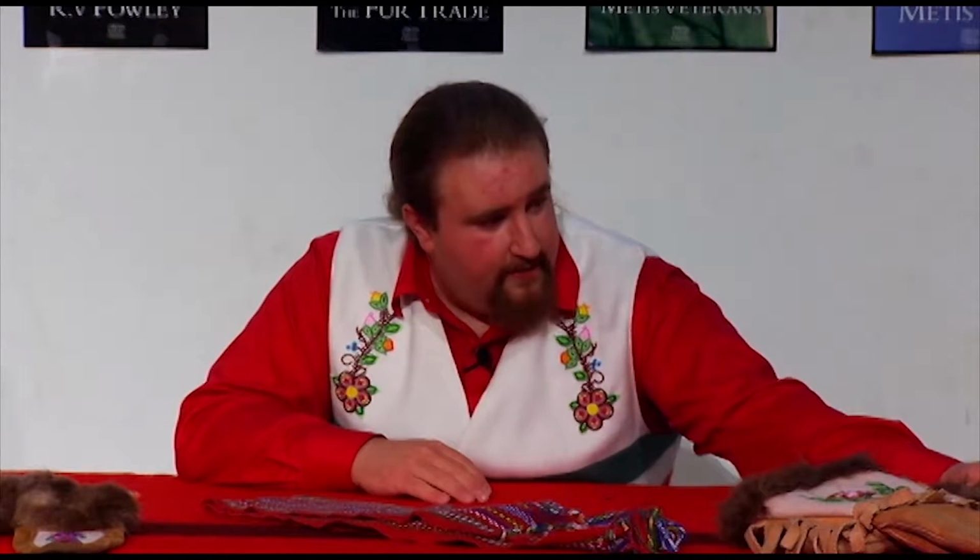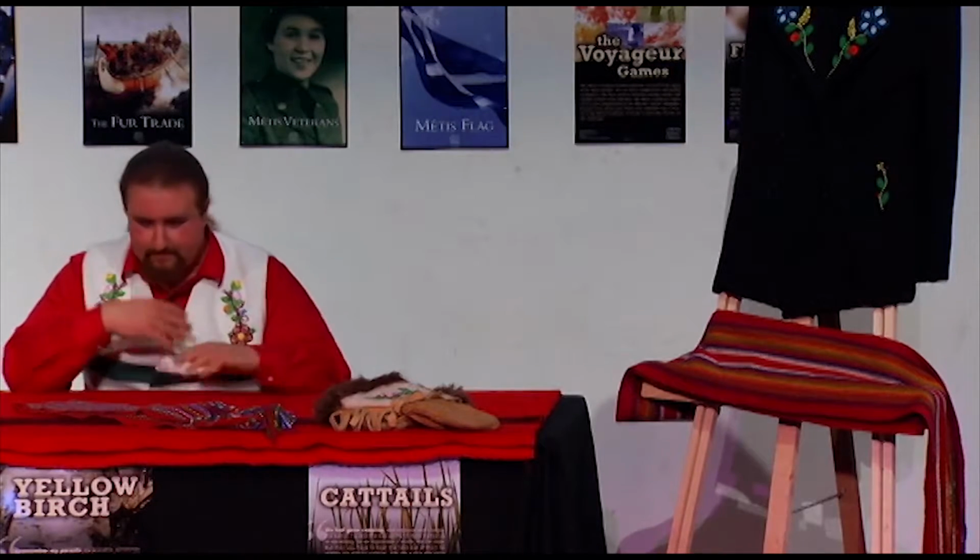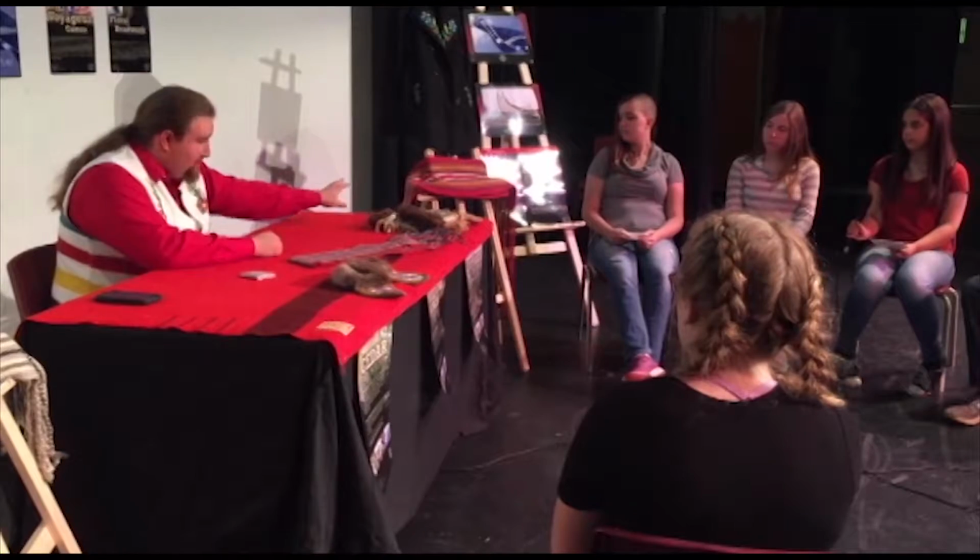And so this pattern here is known as the Coventry pattern. The Hudson's Bay Company had those produced in Coventry, England, and they would ship them over, and then they would use them as trade goods, right? So they would trade with Métis communities. And so that's where that pattern came from.